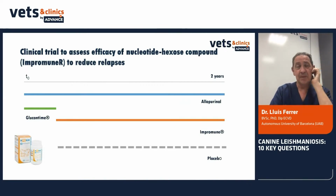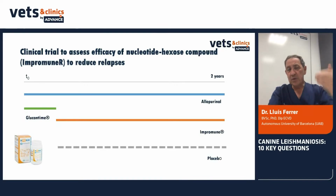For instance, some groups in Spain are working with this product, Impromune, that are nucleotides in combination with allopurinol to reduce the frequency of relapses. So we are following the classic protocol with glucantime, antimonials, and allopurinol. But when we stop the glucantime, we begin the immunostimulant.